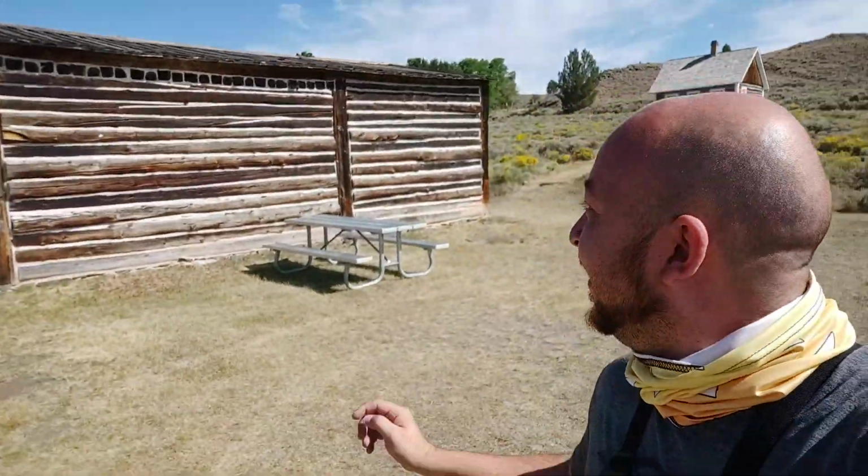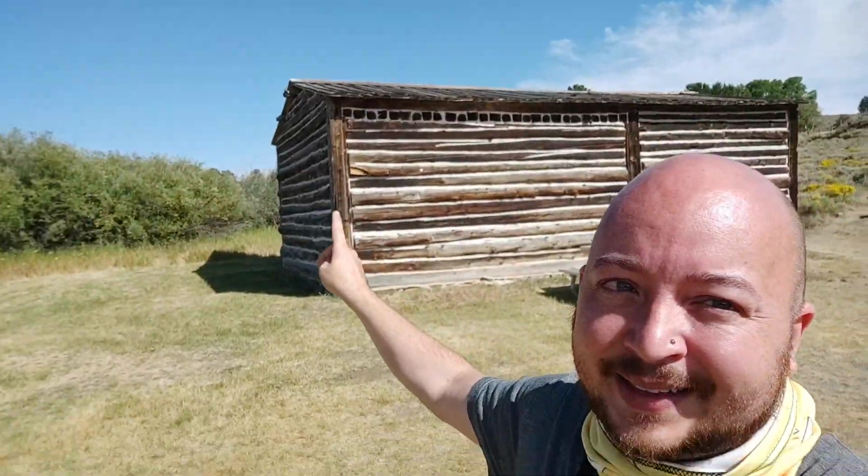Do you see how tiny that prison cell was? There was no window. There was just some bars and a stool. Like, I don't even know where I would go to the bathroom. That's it. That's the jail. Not only was it the jail for South Pass City, it was the county jail. If you were going to get locked up, that was the place.